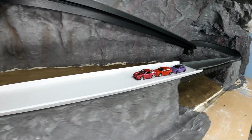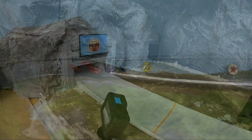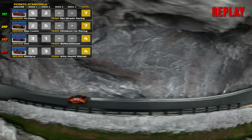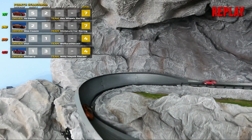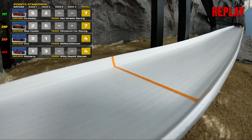He zooms out of frame and the back 3 follow single file to the finish. Nice clean lap by Wes Cosin in the Honda Civic. That win will boost him up to tie for the lead with Yo Daddy. Vivi and Macheri both 3 points back. Need to make something happen with 2 races to go.